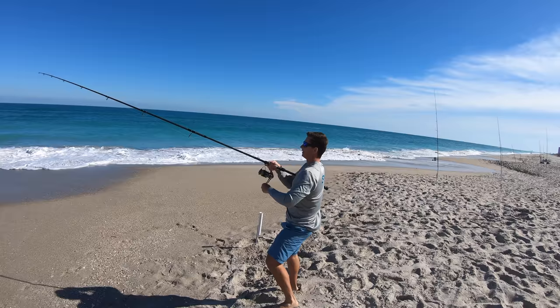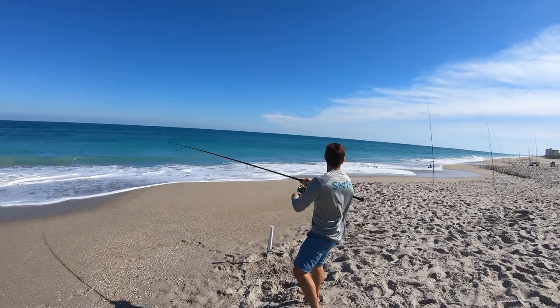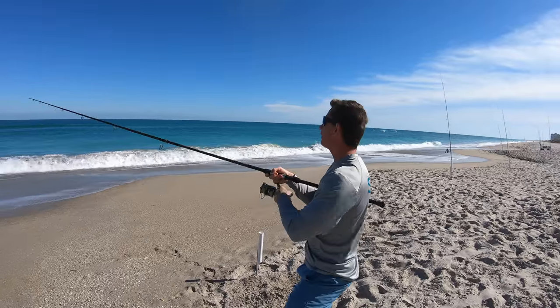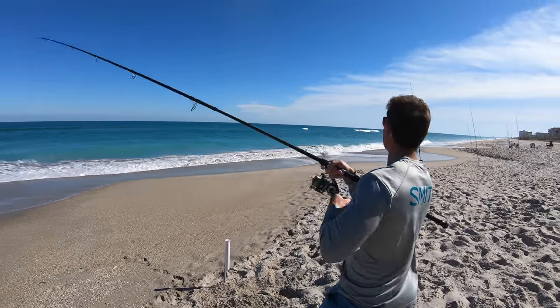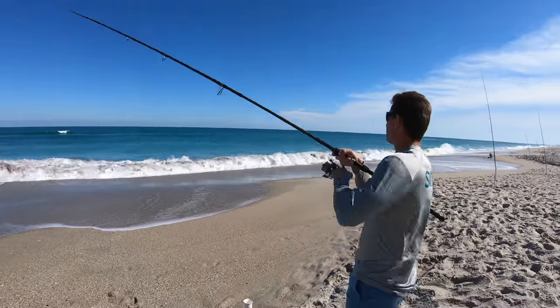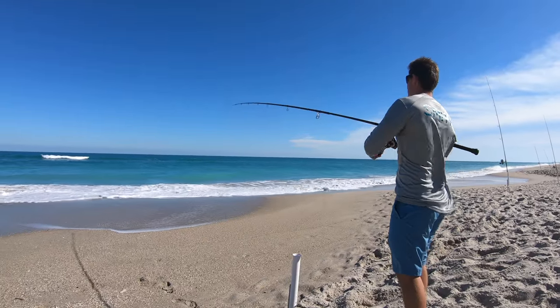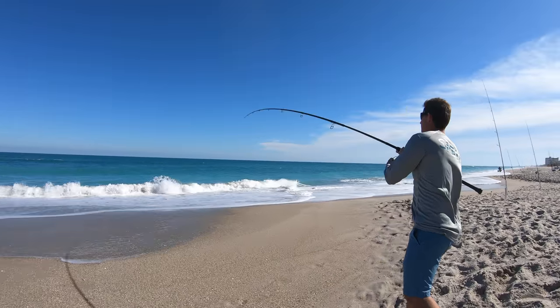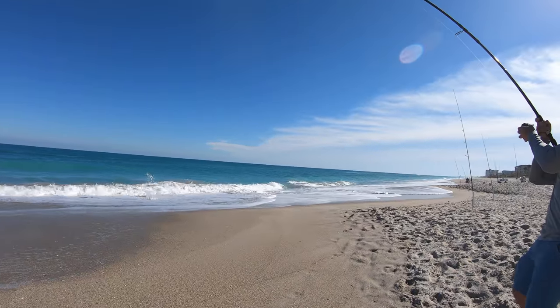There you go. I'm staying on this side so I can see the other rods. Dude, that's a sprint. These things get your heart pumping, don't they? Yeah, you're running suicides for them. Come on. Oh, there he is. In the surf. We'll go spot him in case he comes off.